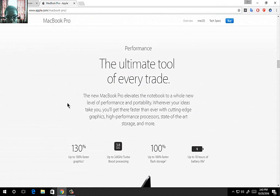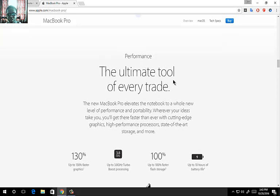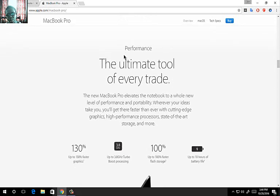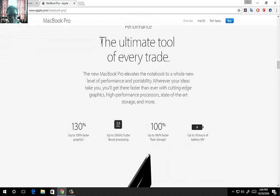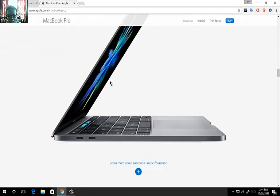Performance, the ultimate tools for everybody. Now they have a 3.8 GHz turbo boost processor, better flash storage, and better graphics of up to 130% faster, and it has up to 10 hours of battery life. I was hoping for like 15 or 14, but 10 hours should give you up to moderate usage on a daily basis.